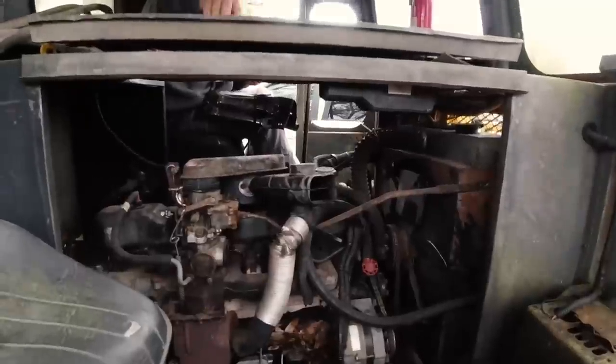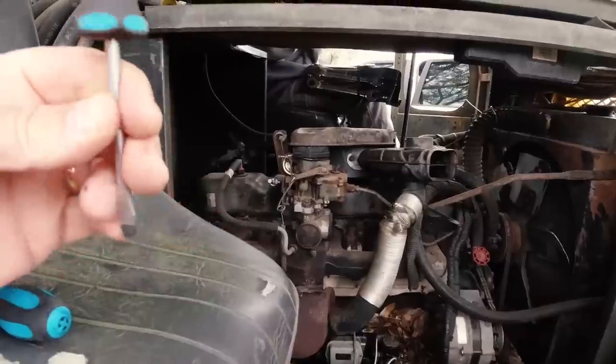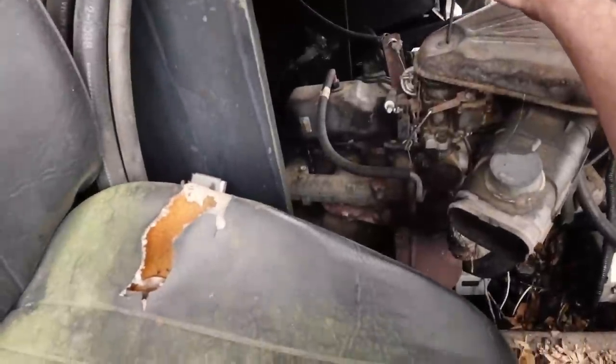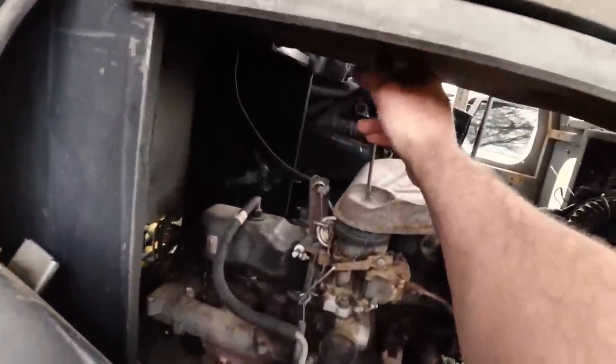Okay. So while he's working on that side, I'm actually going to use these Michael Pro Tools screwdrivers. I didn't have a set of screwdrivers in my truck, so I got these. These things have been pretty cool. Well, that's screwing right down to the carb. Yeah, right off. Into the carb area.